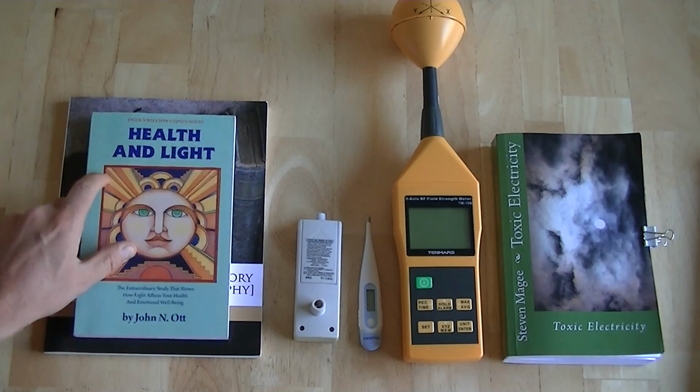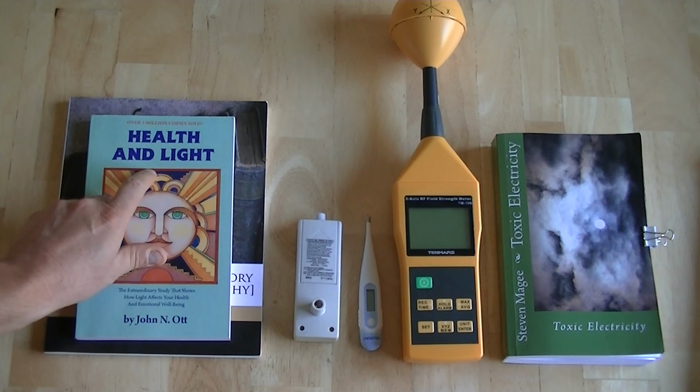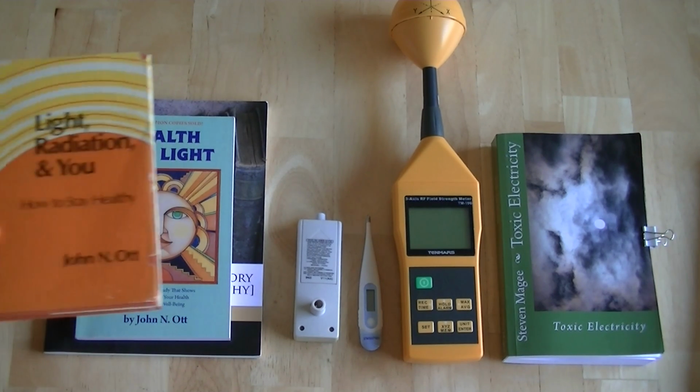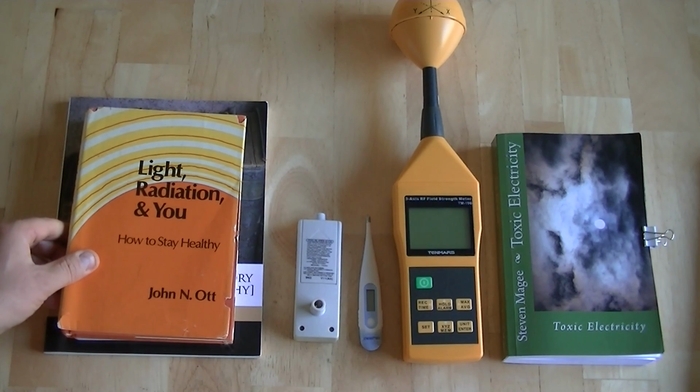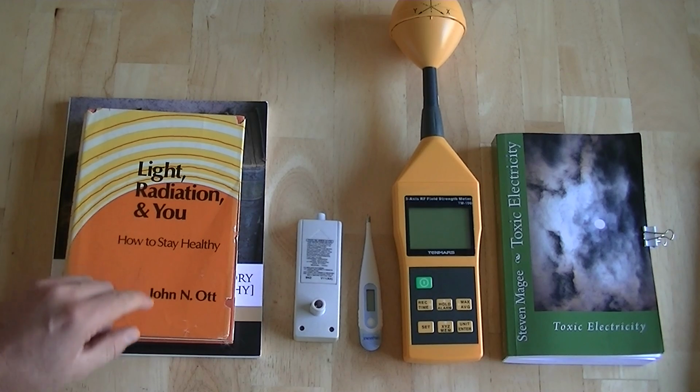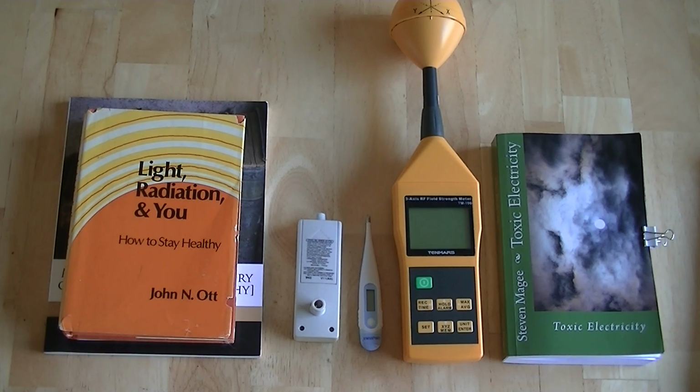And then he wrote this one in the 1970s called Health and Light. Again, his research had extensively developed at that point, and he was finding very extensive harmful biological effects from electrical and electronic products. And in the 1980s, he wrote this book, Light, Radiation and You, How to Stay Healthy. His research was extensive at that point, and he was finding all kinds of weird biological effects going on in living organisms that were subjected to these energy fields that are around electrical and electronic products today.